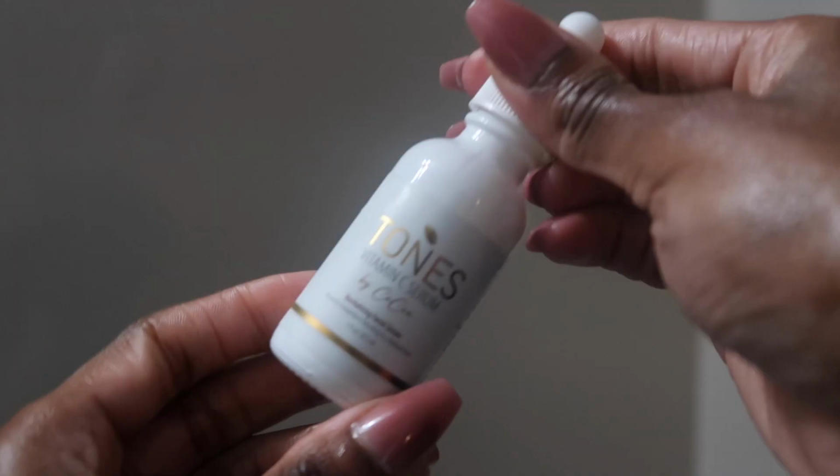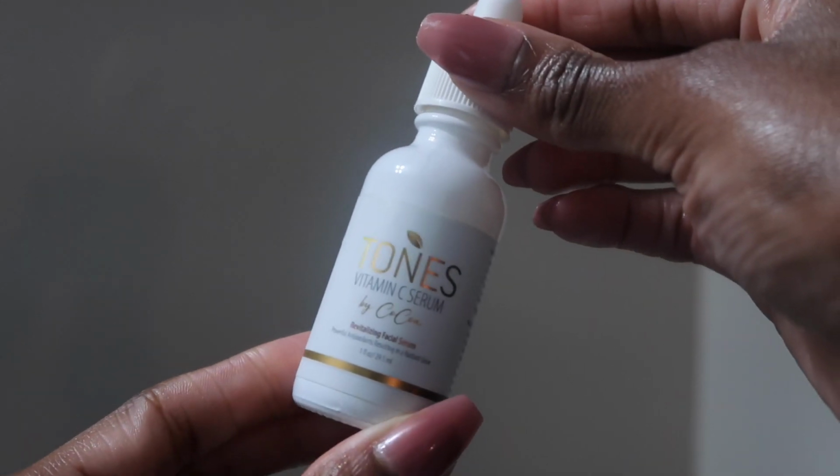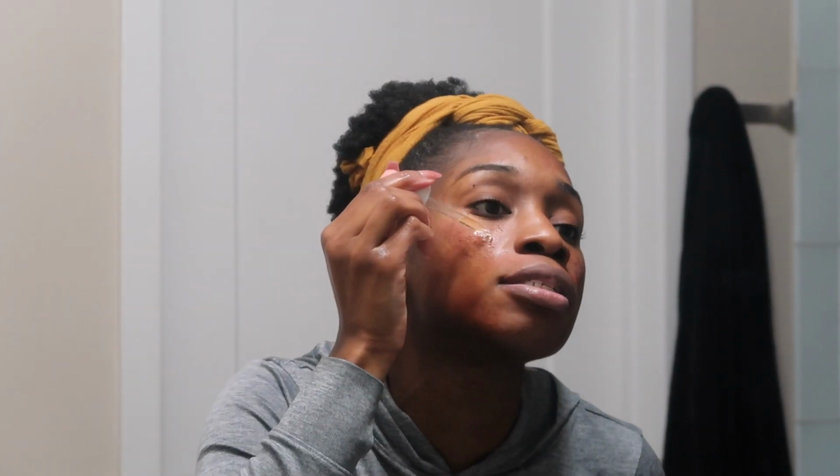So with clean hands, we are going to use another new product. This is also from Tones by Coco. This is the vitamin C serum. So I literally just take this vitamin C serum, I put it inside my pitted acne scars, pat it in. So I'm gonna wait about 30 seconds to a minute to put on my next skincare. I really want this vitamin C to work and to dry because I don't want that vitamin C in my next skincare product to mix.